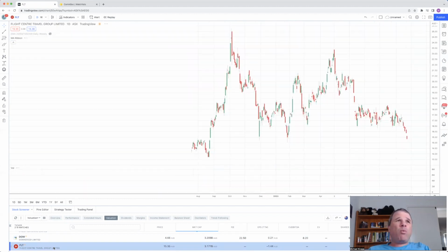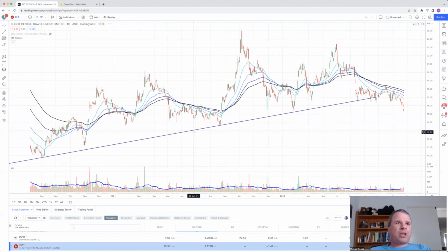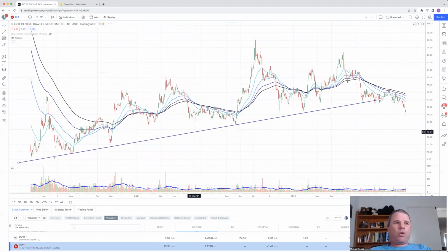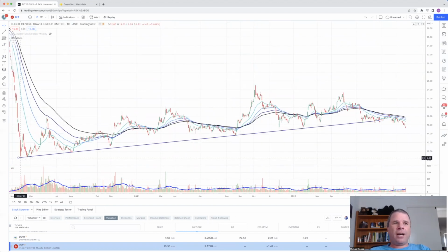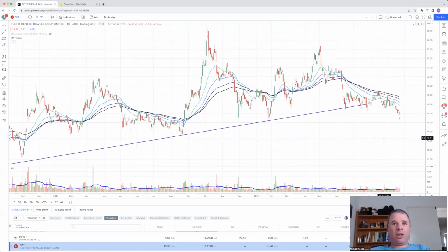Flight Centre, I'm not sure why there's negative sentiment in regards to some travel companies. Now, Flight Centre was trading above this trend line, this sloping line. It fell through that support line a few months ago and is now moving lower. So even though I haven't been the biggest bull in regards to travel companies, if these sort of companies' share price falls a fair bit further from here, that's when I will become interested in Flight Centre.